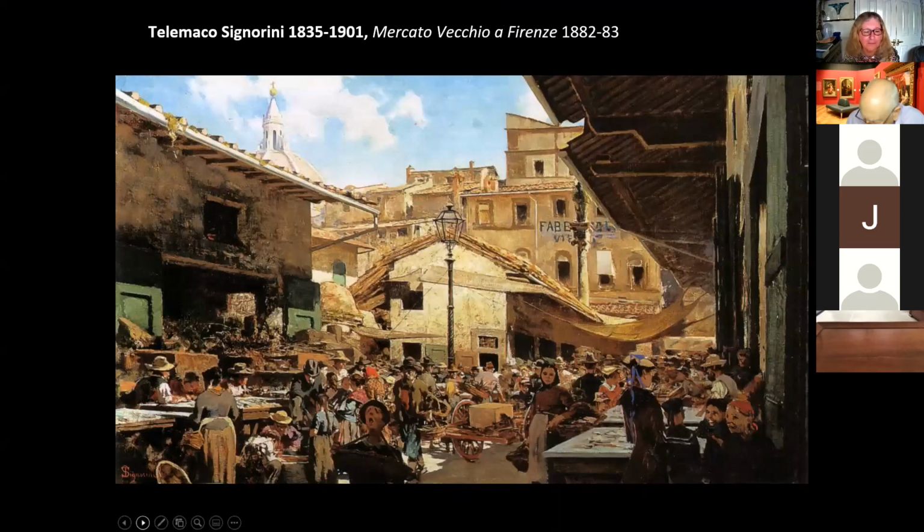So that's Lega. And this is Telemaco Signorini. And here he is painting out of doors directly from nature in Florence. I want again you to notice the chiaroscuro, sort of dramatic light and dark, the shadow underneath the awning, then the bright light spilling over the yellowy coloured walls of the city, and the milieu that is created of street criers, a real sense of actuality. This is realism for you.